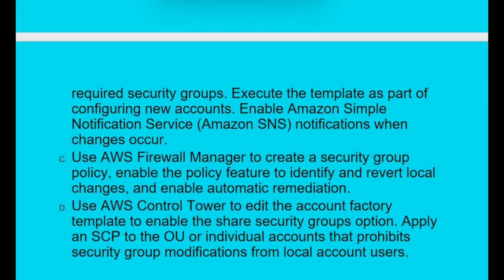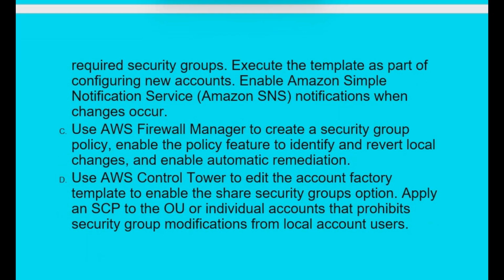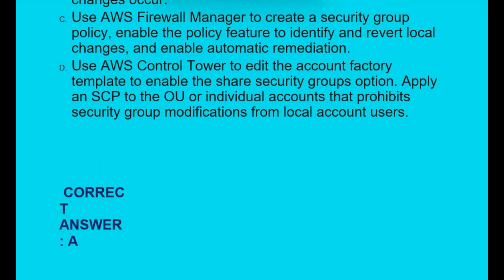Option D. Use AWS Control Tower to edit the Account Factory template to enable the Share Security Groups option. Apply an SCP to the OU or individual accounts that prohibits security group modifications from local account users. Correct answer is option A.